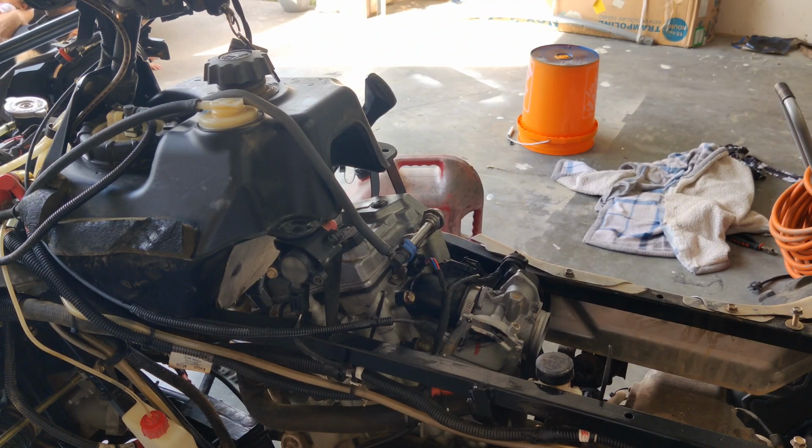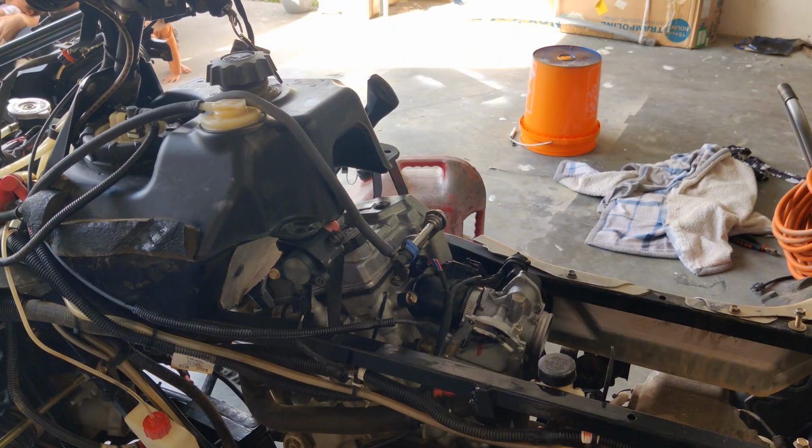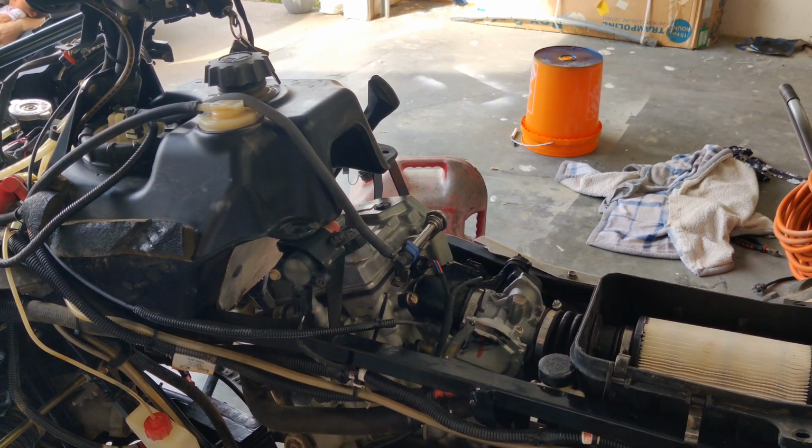It almost sounds like it's knocking or there's a tick. So I'm going to add some oil, and then I'm going to add the air filter and make sure it's not just the air sucking through. Okay, let's attempt this again.